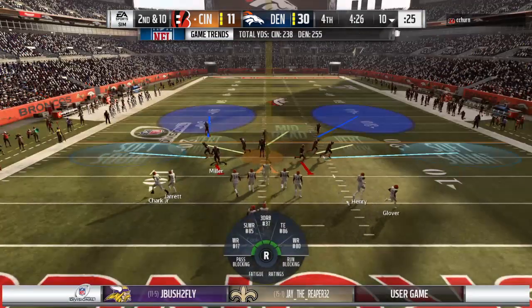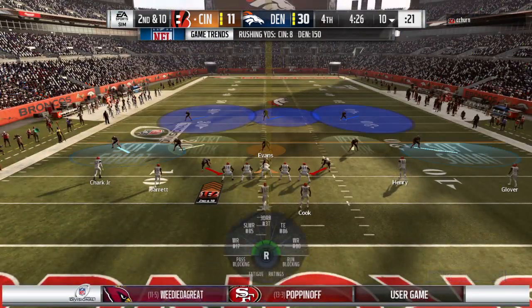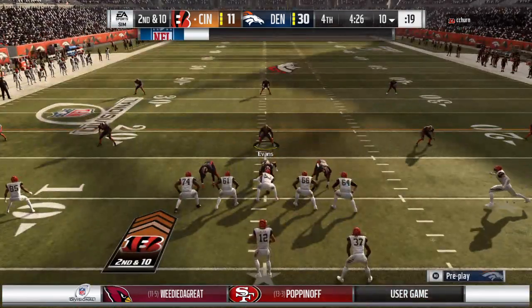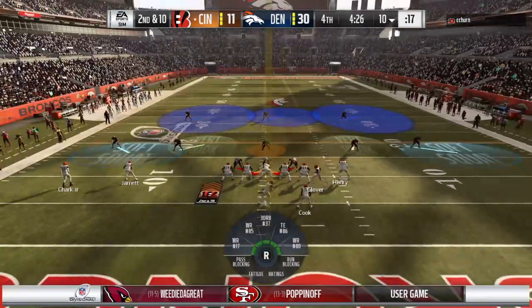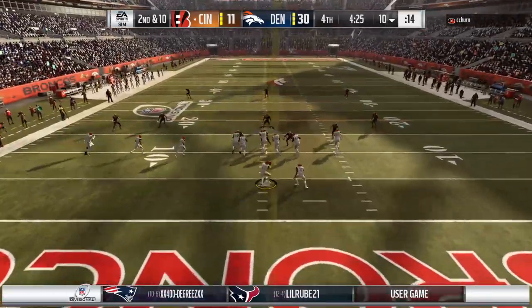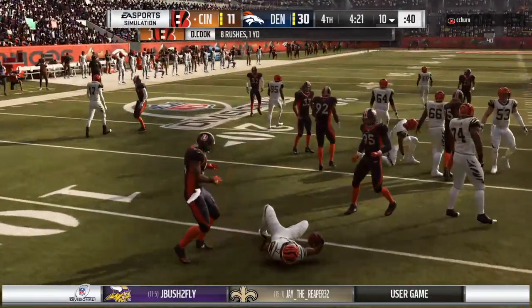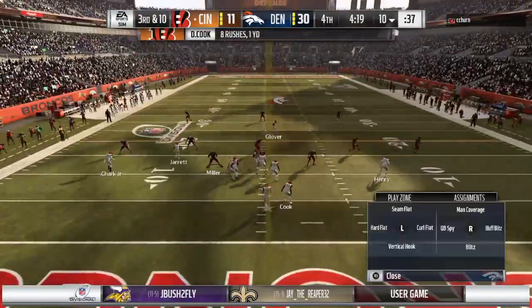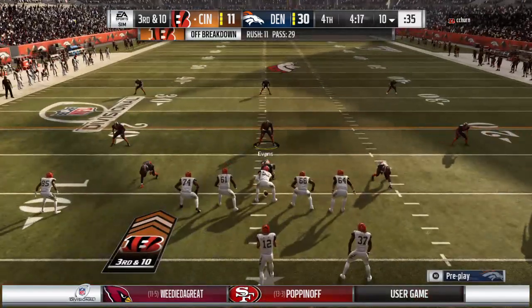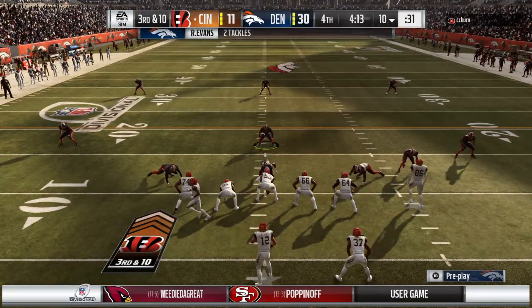Here they come, 2nd and 10 now from the 10. On 2nd down, Cook. And he is met at the line of scrimmage, and he goes down right there. No gain on that one as it brings up a 3rd and 10. He has just been completely taken out of this game.